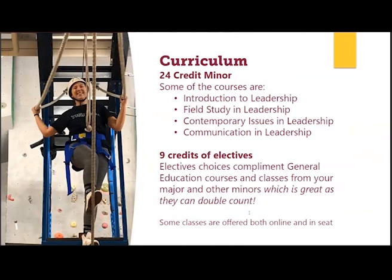We had a couple students work with the Maple Syrup Festival this past spring, even though it got canceled, on some of their planning. So you get to do some hands-on stuff in a small 100-hour experience. And then our newer class, Contemporary Issues in Leadership, we talk about what's going on in the world, looking at problem solving and theory and organizations, and doing some case studies in that class.